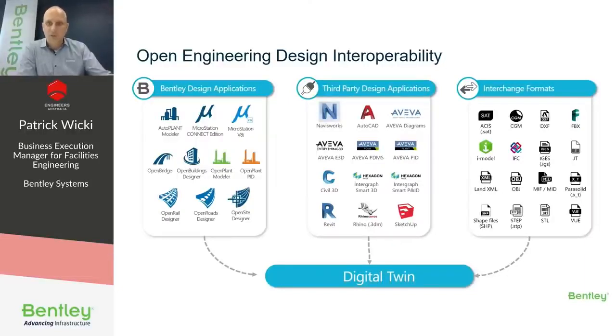Users can contribute digital engineering models without any change to existing applications or formats, allowing organizations to take advantage of this platform with no disruption to existing workflows. By the way, this slide only shows a selection of supported application and interchange formats. I'm happy to provide a link to a website listing a complete list.